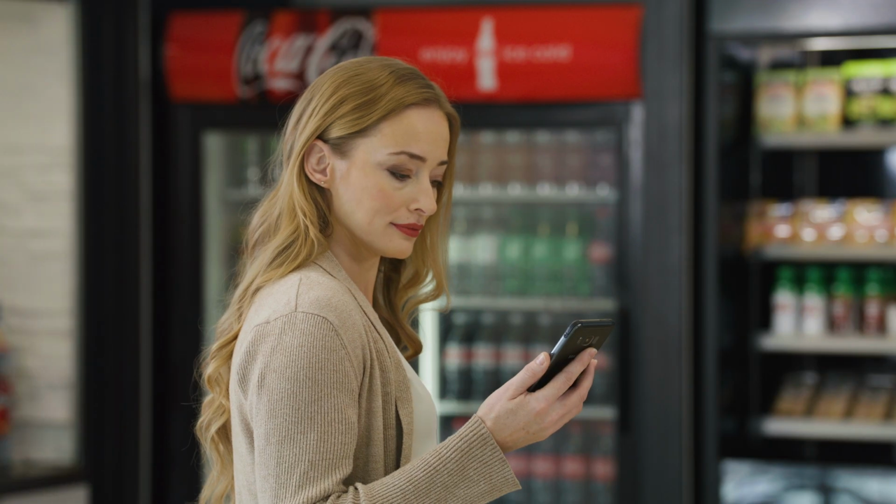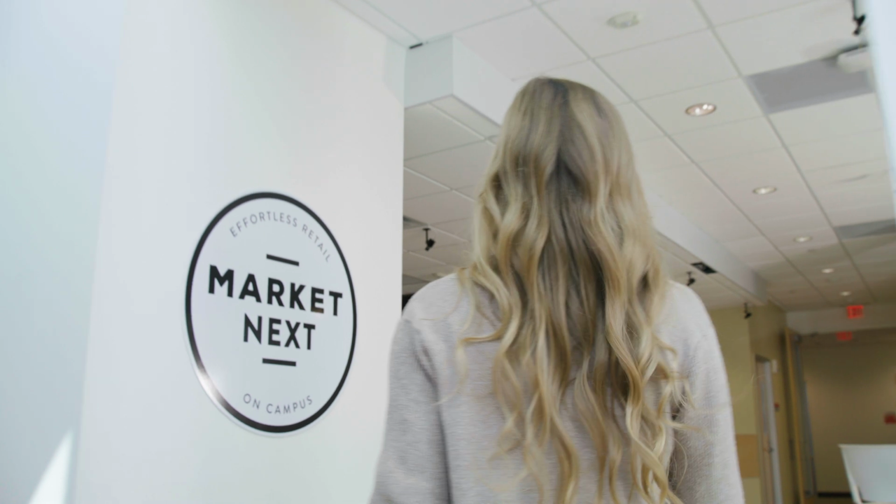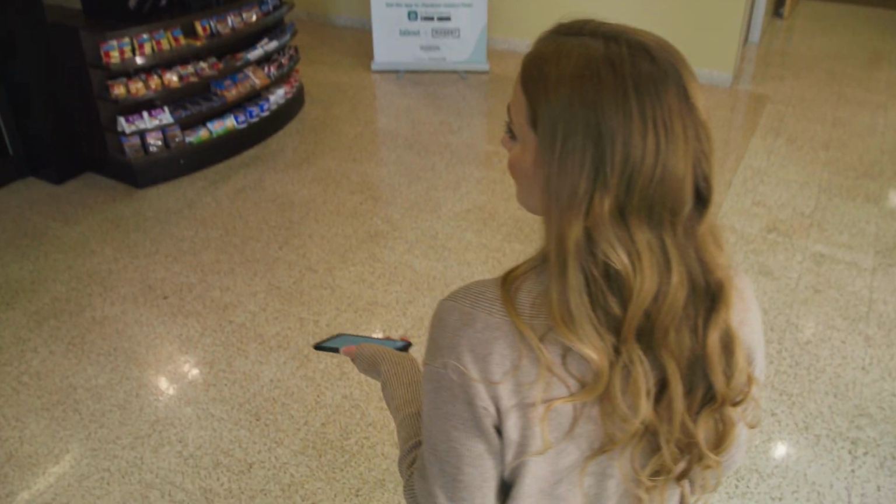Time is important. The last thing you want to do is wait in line. But how do you bring checkout free shopping to life? How do you guarantee privacy and build trust in a world that constantly sells off personal data?